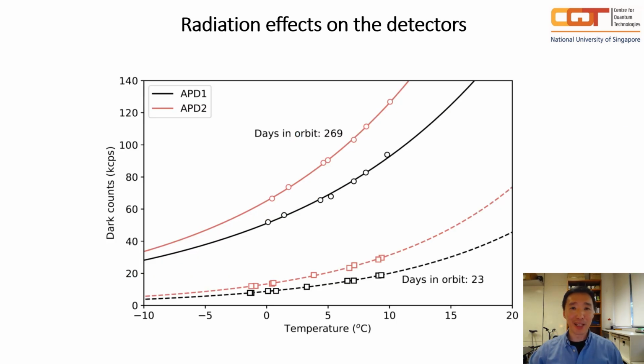So apart from demonstrating entanglement in space, we also want to understand the aging of the system, and in particular, the aging on the detectors. Now, the aging effects for detectors come primarily from radiation effects. For example, you have charged protons going through the detector, they often damage the silicon, and this damage causes noise to be much more prominent in the detectors. So with sufficient time in space, the detectors will become too noisy to be useful.